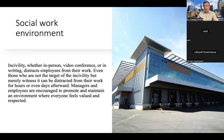We know that. However, what is not as well known is that if you witness it, you are not the perpetrator and you're not the target of it, but you witness it, you are also going to be distracted. So having a good work environment is important for all the reasons that we all want to have a good work environment. But it's also important to note that if there's incivility, say in a meeting, let's go back to our example of 20 people in a meeting, and there was one person the target and one person the perpetrator, 18 other people are more likely to be distracted because they saw that, which is really, really critical.